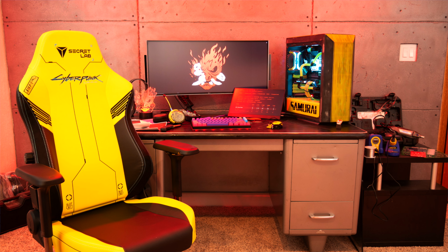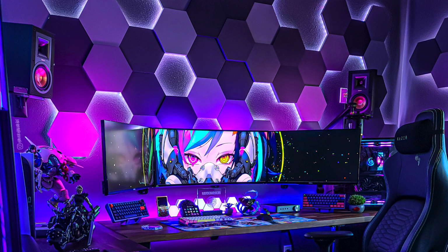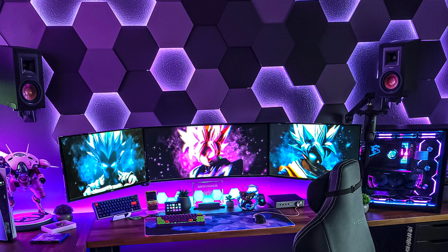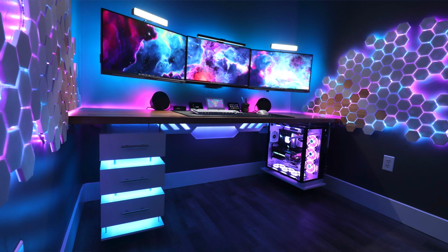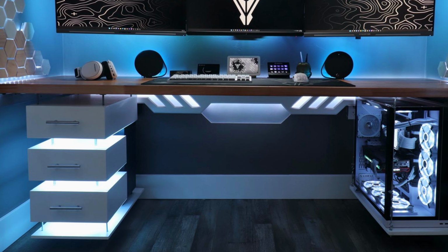Here's the concrete block wall I did for my Cyberpunk setup, and here's my most recent wall in the setup I just did. Take a look at the setup from Havoc Harakiri and his custom hexagons with RGB he did to take his setup to the next level. Check out my friend's 5% Gamers wall and Flex TV's walls, what he did on the hexagons, kind of another take on the hexagons on the side, really cool. He's got a lot of custom unique things in this setup.